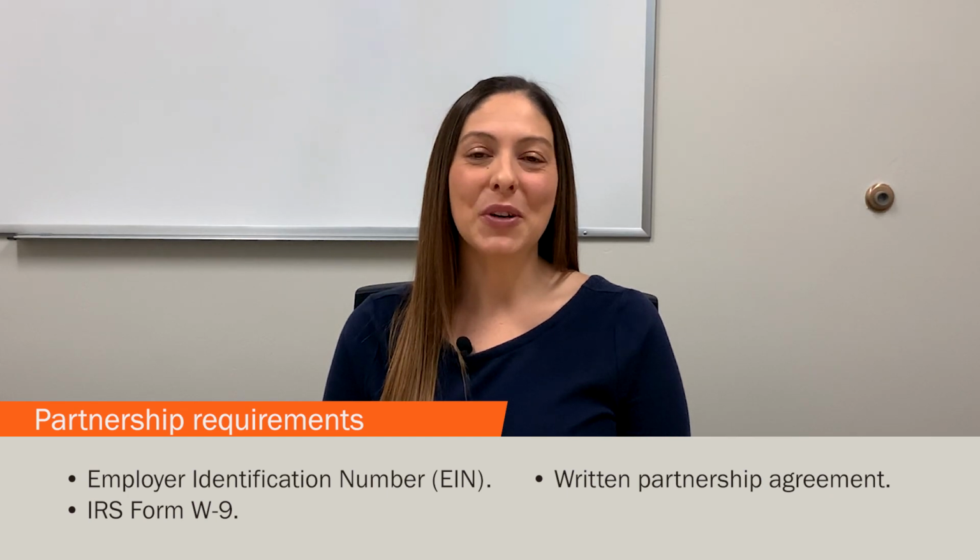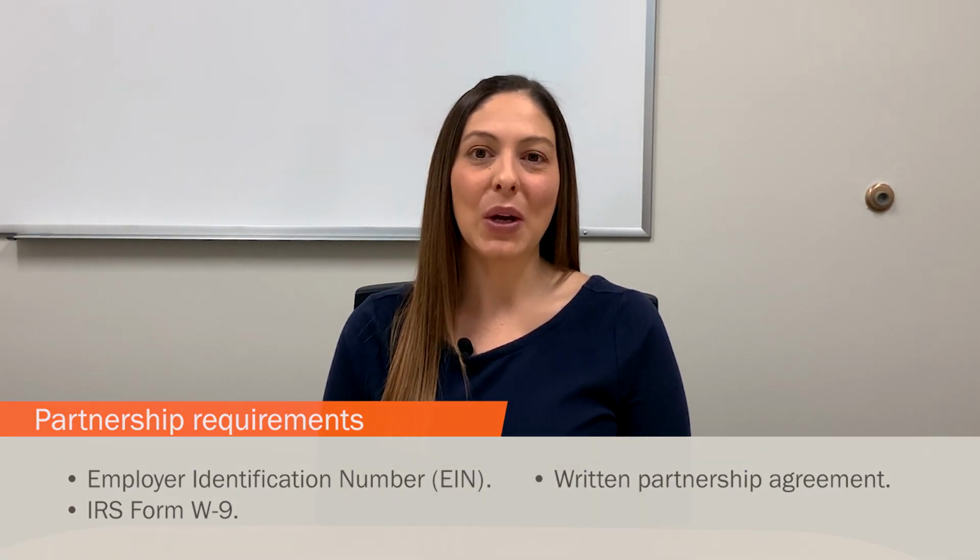A written partnership agreement is also recommended, and in some states may be required, to outline each party's duties, responsibilities, and financial terms. Structure 3, limited liability company.